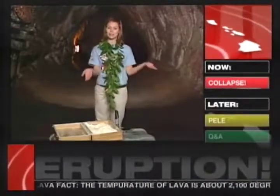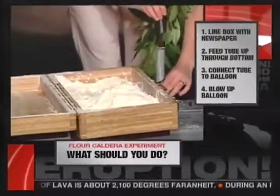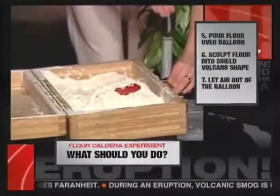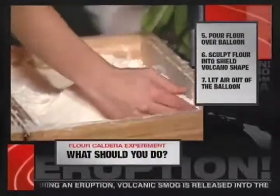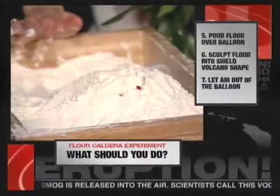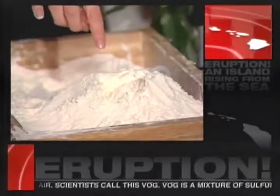So now I'm going to go through this with you. What I did is I just attached my bicycle pump to the side of my little contraption here, and I am going to go ahead and pump it up. As you can see, the balloon is getting bigger and bigger, and the flour is kind of cracking around that, and the balloon is supposed to be like the magma in the volcano. So what I'm going to do is cover this up a little bit more, and then I just let the air out, and it keeps going down and down. As you can see, there's a little caldera forming here as the air exits the balloon.